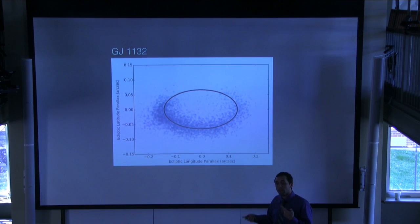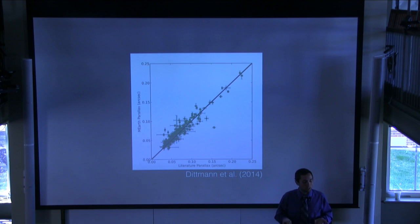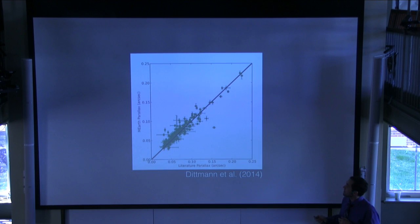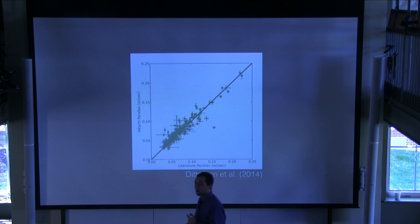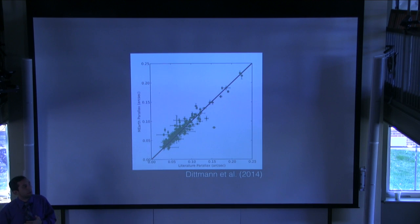But I mentioned that 17% of our stars had a measured parallax prior to this work, and so we can plot all of them up, which I show here. So you can see that on the x-axis I have the previously measured parallax from the literature, on the y-axis is the parallax measured from MEarth, and we're able to reproduce the parallaxes that have been measured before. These parallaxes are compiled from various sources. One of the main ones is the Yale Parallax Catalog, which is itself an assortment of various parallaxes from various groups.